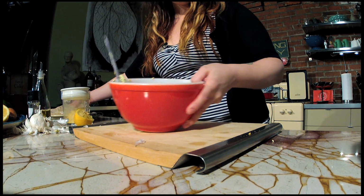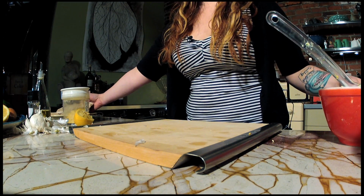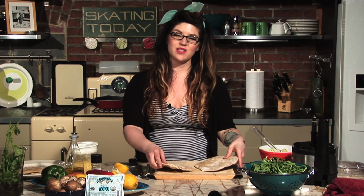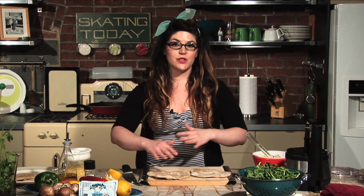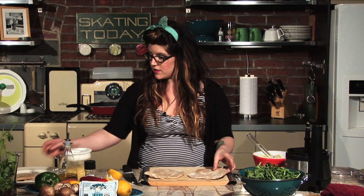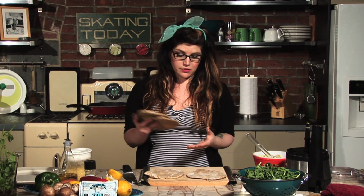Before we started today, I actually cooked the pizza dough already. And instead of making one big pizza, which can sometimes be a little overwhelming if you don't have a pizza oven with a pizza stone and all of those things, it can be easier just to make small pizzas. Now you can find easy recipes for dough in cookbooks or online.